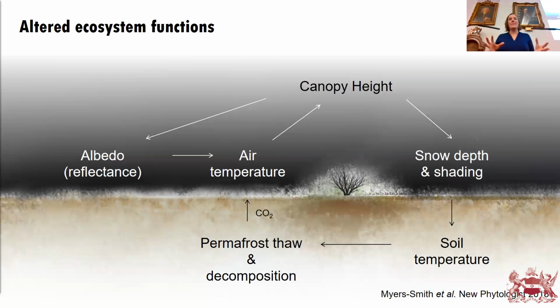And there's all sorts of important ecosystem functions that these tundra plants provide, that layer of green above those permafrost soils. So the canopies can trap snow in the wintertime, providing a sort of insulating blanket that keeps the soil temperatures warmer, which could be a positive feedback to further permafrost thaw.